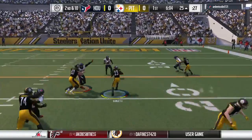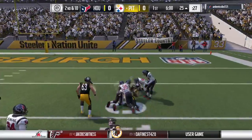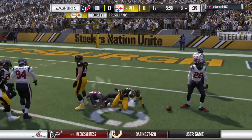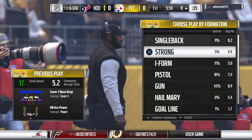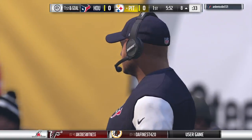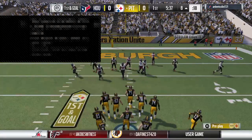Here's the first carry now for Todd Gurley. And they've got it inside the 10 at the 8. That one good for 17 yards. And now they've got it first and goal. And a nice little broken tackle run there by Todd Gurley, the 10th pick in the team draft.